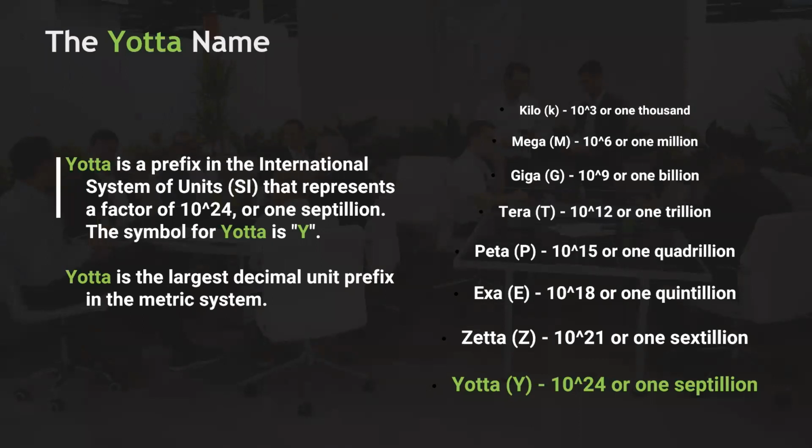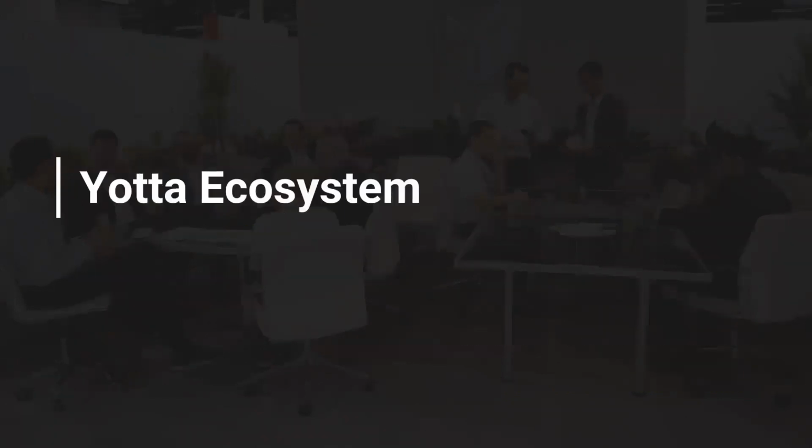We are Yotta, not Yotta. We get that clear. We can't afford the name Yotta. So we're with Yotta. But what does that mean? Yotta is a prefix in the International System of Units that represents a factor of 10 to the 24th power, or one septillion. The symbol for Yotta is Y. And Yotta is the largest decimal unit prefix in the metric system. But most importantly, Yotta, not Yotta. And I'm going to hand it off there to Chris.